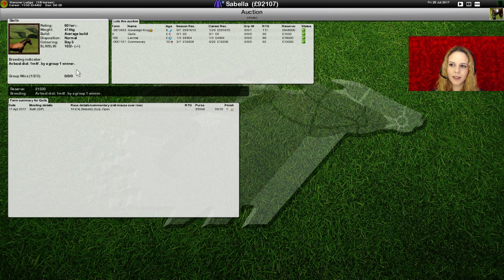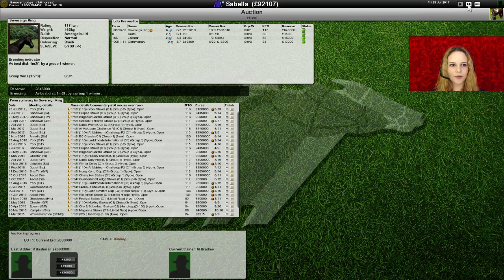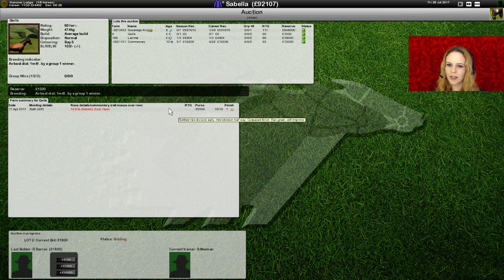things that may indicate that Quits will be decent when she gets the chance to run over her preferred distance, and after she's had a few runs, she looks like the kind of horse who might get better, and she's going for very cheap. So I'll pick her up.